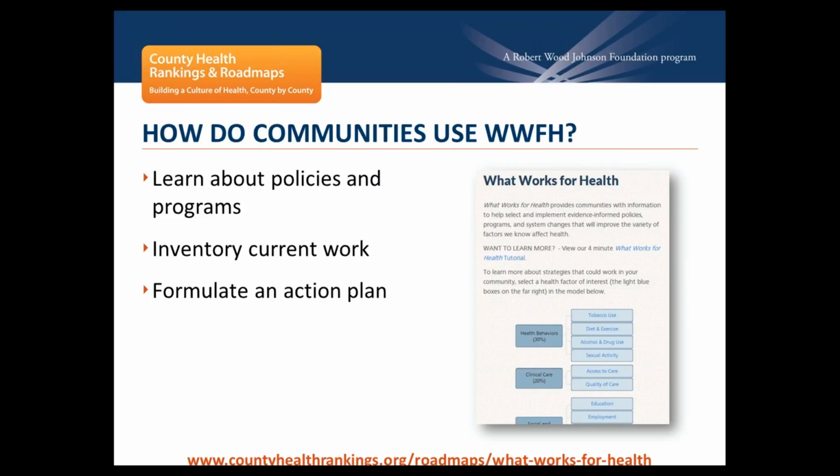Other communities are using What Works for Health to inventory their current approaches, to identify what has been shown to work and what hasn't, what to continue, and where they might consider readjusting based on that evidence. And finally, to take a step beyond the general learning and really use What Works for Health to help narrow down to the best strategies for their community.